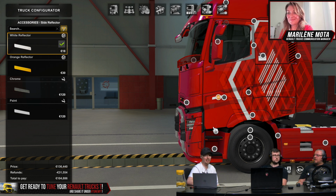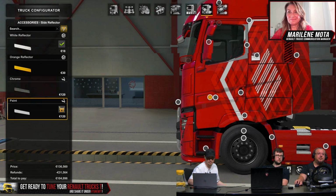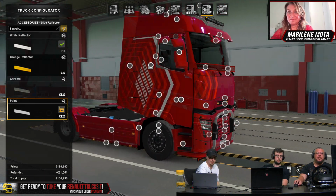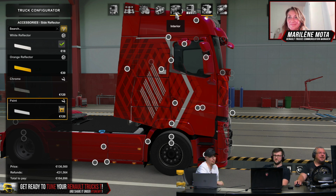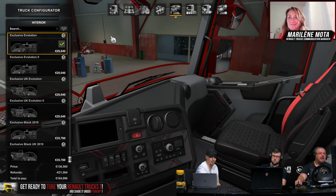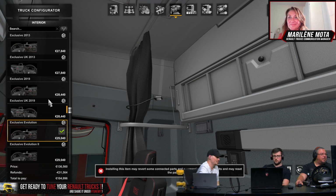Can we see these items, maybe the cap from We Are Heroes, the flashlight, everything? Sure, of course. This was one of the features players were wondering about, if they can remove this side reflector. Instead of removing it, we put in a paintable version so they can enjoy complete paint even in the side reflectors. But we suggest, of course, keeping the original there because it's for safety. Safety first. Maybe when you go to a truck show in a convoy on the parking lot, you can remove them. But while driving, you should always have those stripes there.